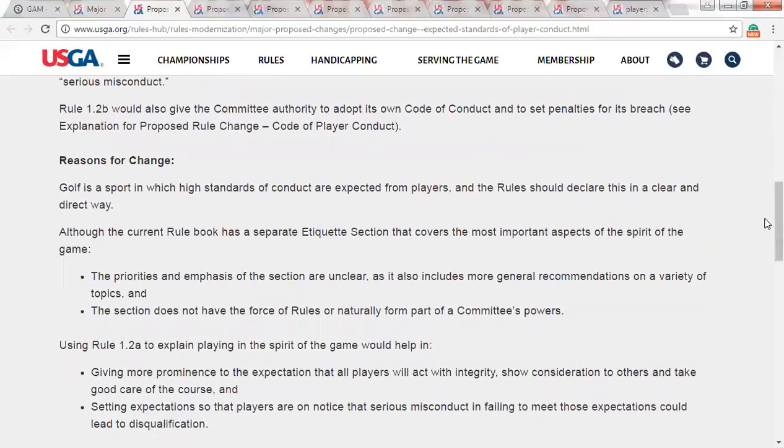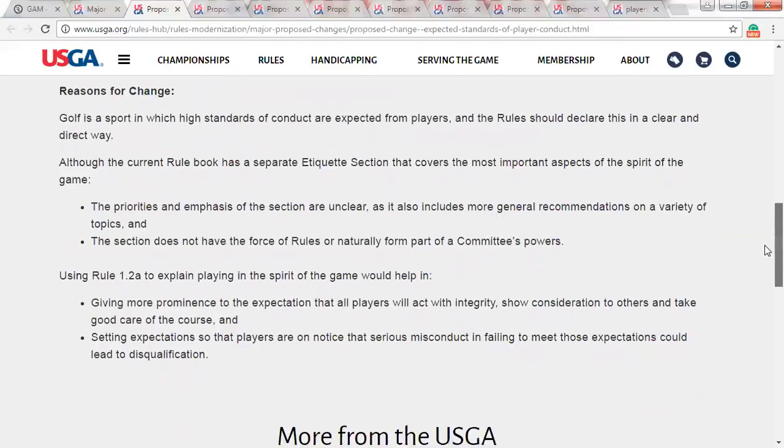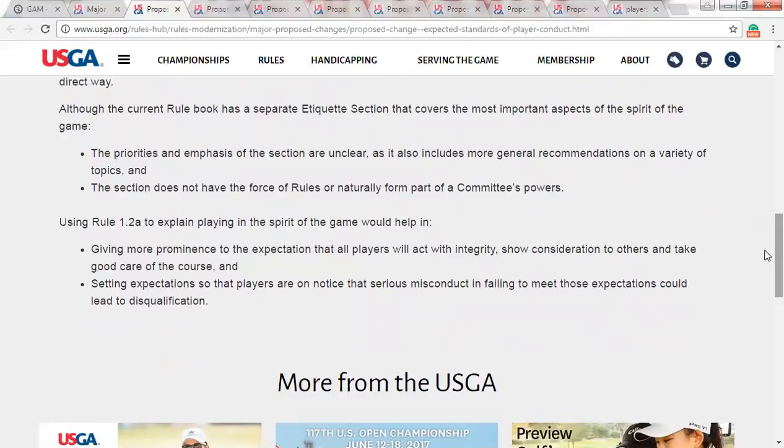Golf is a sport in which high standards of conduct are expected from the players, and the rule should declare this in a clear and direct way. Although the current rule book has a separate etiquette section that covers the most important aspects of the spirit of the game, priorities and emphasis of the section are unclear, as it also includes more general recommendations on a variety of topics, and the section does not have the force of rules or naturally form part of the committee's powers. Using Rule 1.2a to explain playing in the spirit of the game would help in giving more prominence to the expectation that all players will act with integrity, show consideration to others, and take good care of the course, and setting expectations so that players are on notice that serious misconduct and failing to meet those expectations will lead to disqualification.